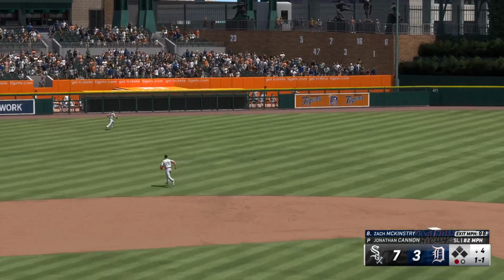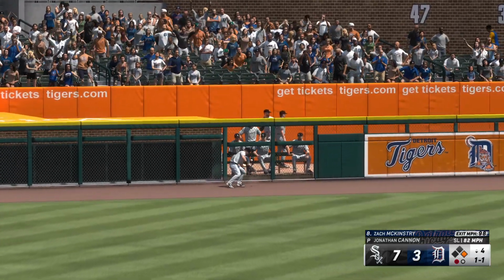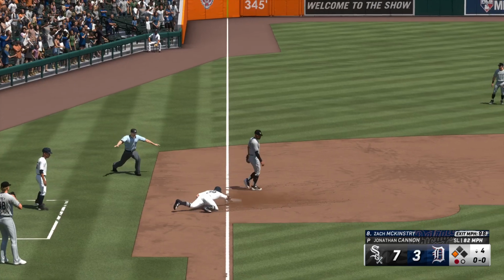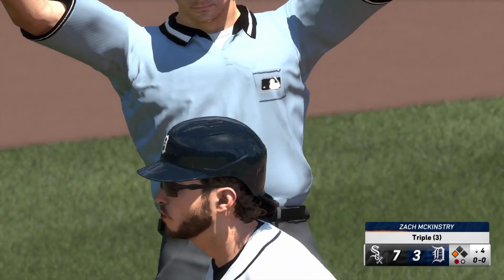Swings and blasts one deep to left center. Benintendi going back. And it's a one hopper off the wall. Should be extra bases. Now around second, going for third. Not in time. He's safe. Having a really nice game here. That's his second extra base hit.